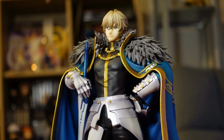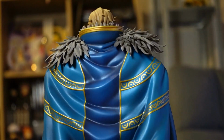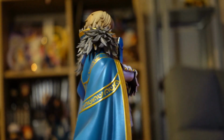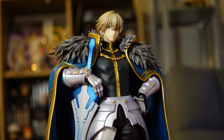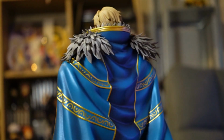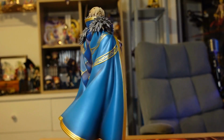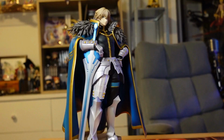He wasn't too hard to put together. You do have to take off one of his hands to get the sword in there, and I was just a little bit stressed about that. But other than that, very simple to put together. He looks so good. I don't see any major imperfections in mine. And I'm just, oh, he looks so lovely.